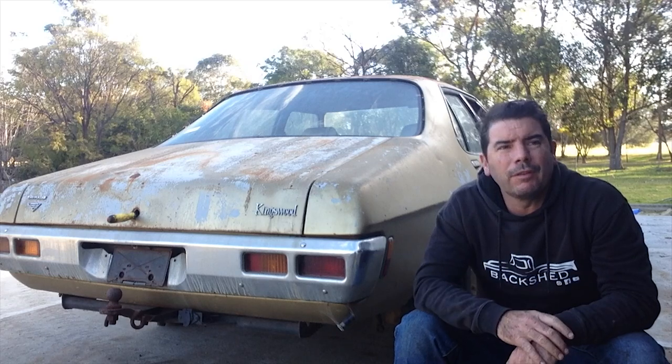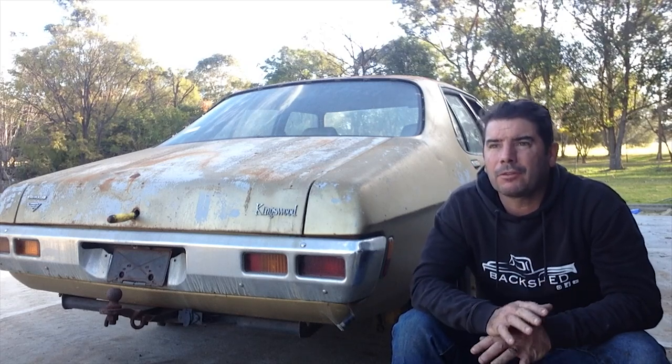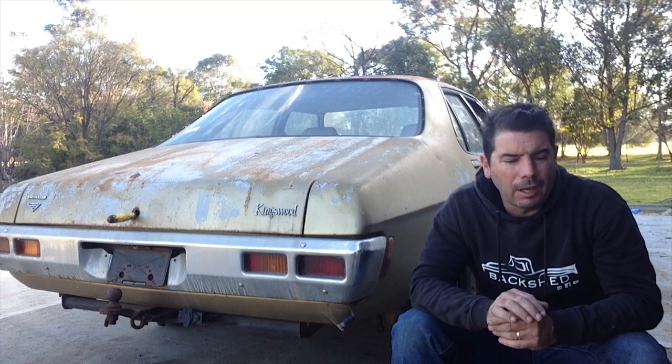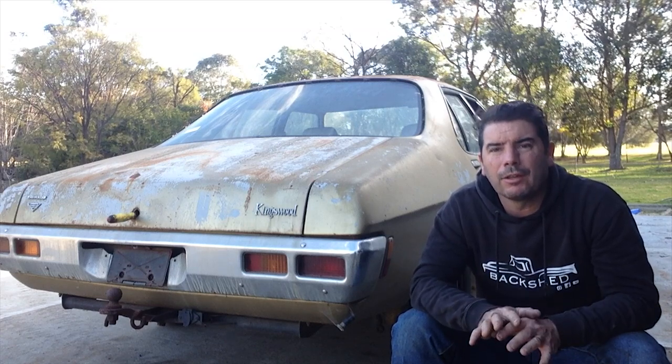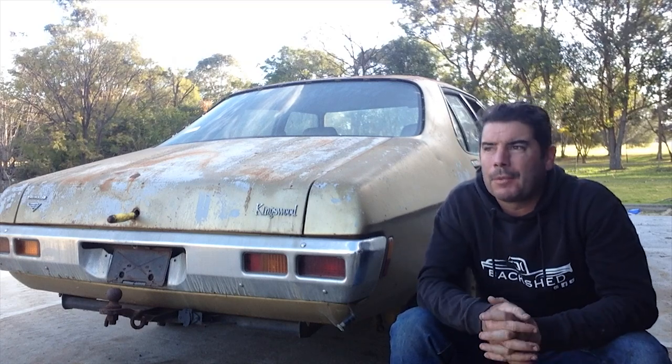But if you've seen the previous videos on the white car, we left him basically unmodified. He still had his factory drum front brakes. And we really didn't touch him. We just got him running and driving, sat him down a bit lower. This one is not going to be the same case.